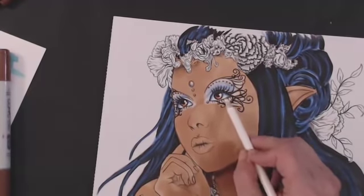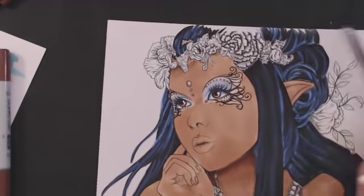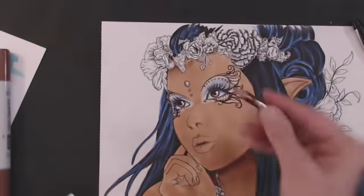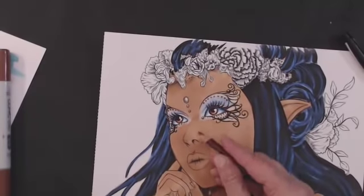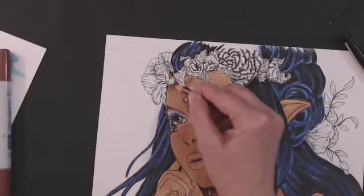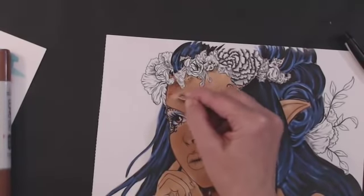Okay, so I'm not going to do the black. I'll go back over all the black and their eyelashes and all that with the black pen after I'm done here with the skin. Okay, so now I'm going to go back with the sienna. This is where I was going at first. And I'm going to start doing some shading with the sienna on top of the marker.